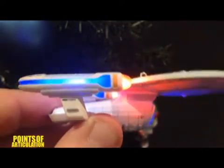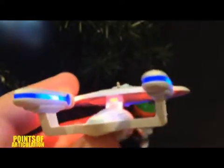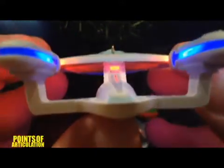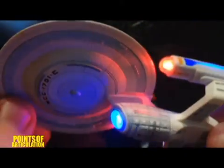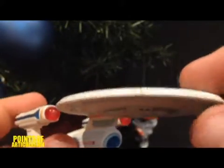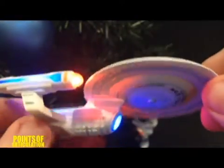Let me turn it on again. You can see the sides of these warp nacelles. Very cool. Also on the interiors. Nice. And then we have our impulse engine right there. Just really sharp. This is probably up there as one of my favorites. Such a beautiful ship, underused ship design. I think the Ambassador class is great. But, geez, one more time, these lights are perfect. Just very nice.